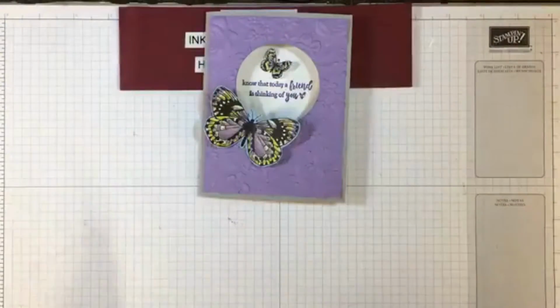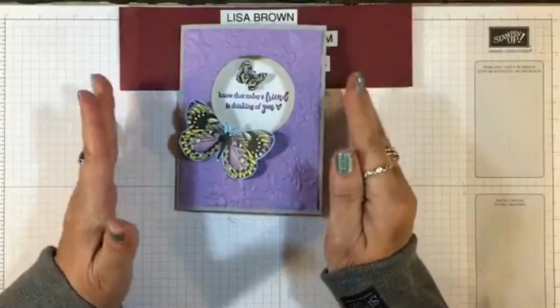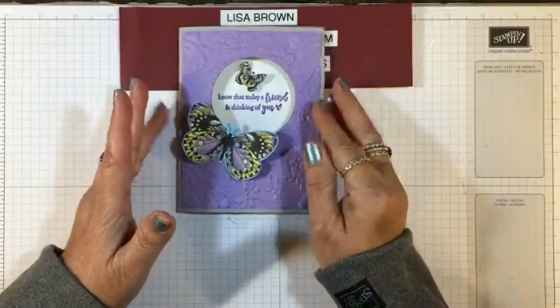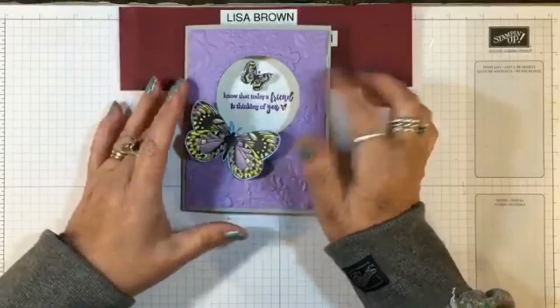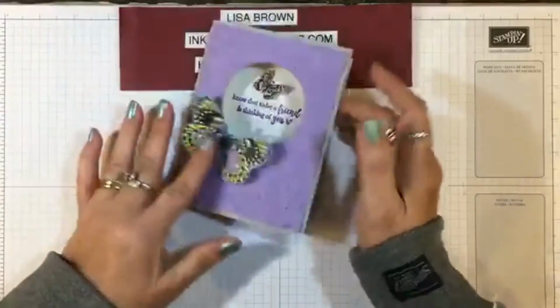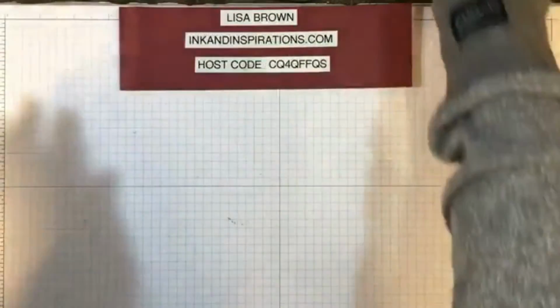So anyway, I just want to show you how you can use this. This is minimal stamping. It's easy to do. I did use the Big Shot and my Layering Circles to cut the little peekaboo window. Okay, so let's get started, and let me show you how I put that together.